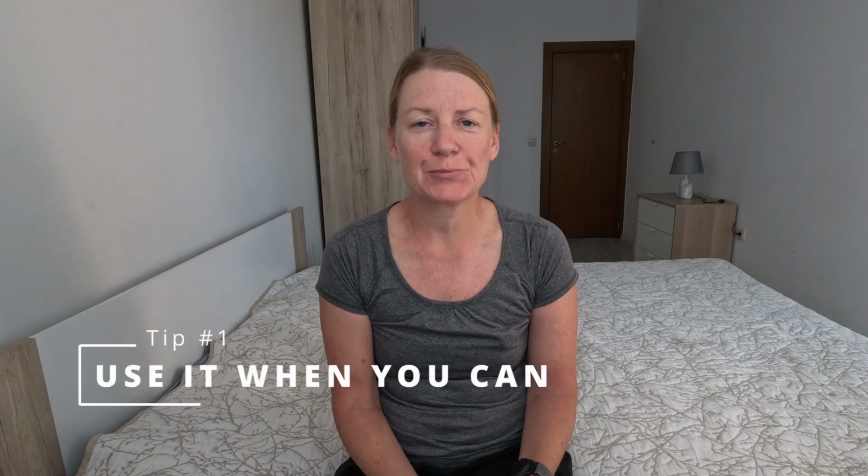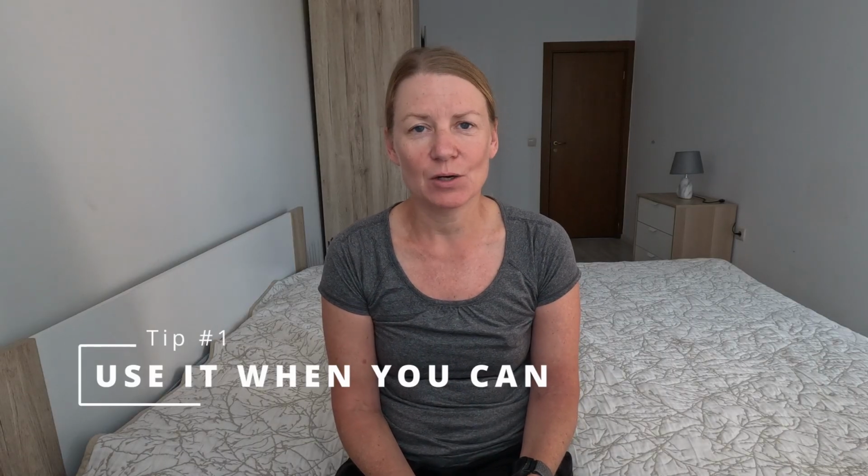So let's get started. The first one, and the most important one, is always go when you have a chance. Go before you leave your hotel or hostel or wherever you're staying. If you see a bathroom in a train station or bus station or restaurant, use it, because you never know when the next one is going to be or where the next one is going to be, how clean it's going to be, and you just might as well go when you have the chance. So number one is use it when you can.